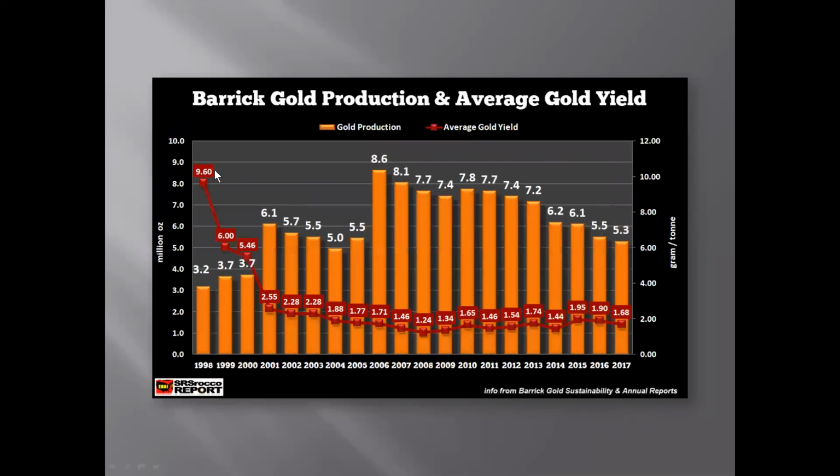Now, I wanted to show you this again because I'm going to show you Barrick's cost of sales and how much of an increase their cost of sales are. So, again, in 1998, Barrick was producing 9.6 grams per ton, and now in 2007, it's 1.68.